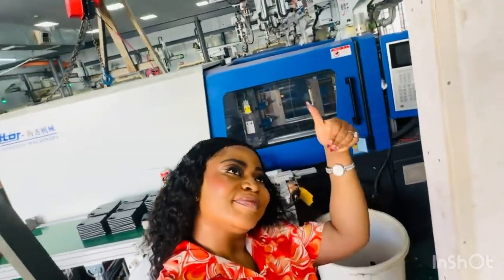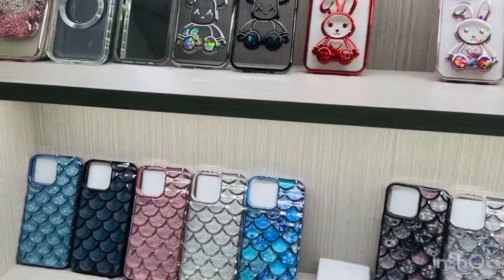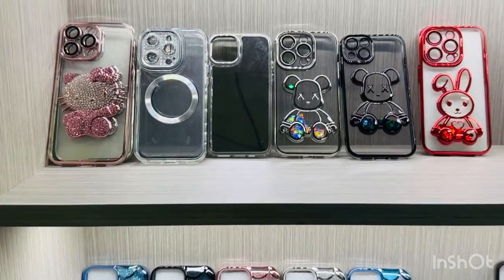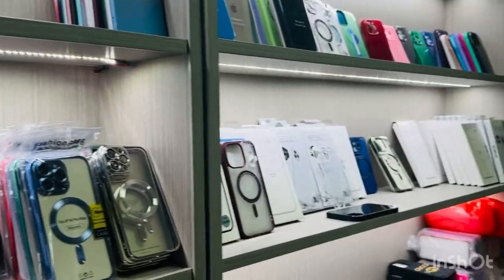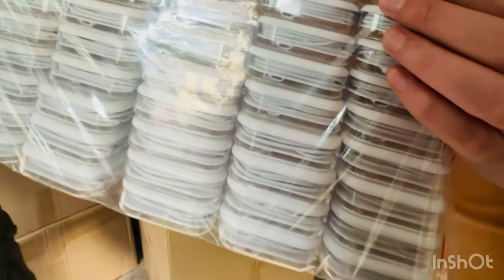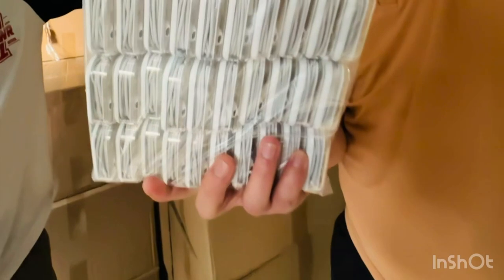Very much affordable, and this is the final outcome of the phone cases. They are so fashionable, their latest designs. You all trust me when I say this is definitely a good business, okay? And ordering directly from the factory would definitely make the price way cheaper and more affordable, okay?